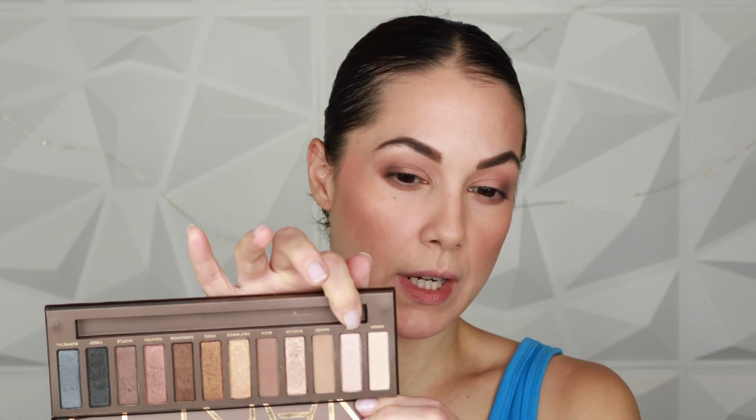For the lids, I think I'm going to hop over to the Naked palette from Urban Decay, and I want to use the shade called Sin, which is like a shimmery, icy pink shade. The Natasha Denona has a few options for the lid if you wanted to use them, but they do offer a lot more color and more smokiness.